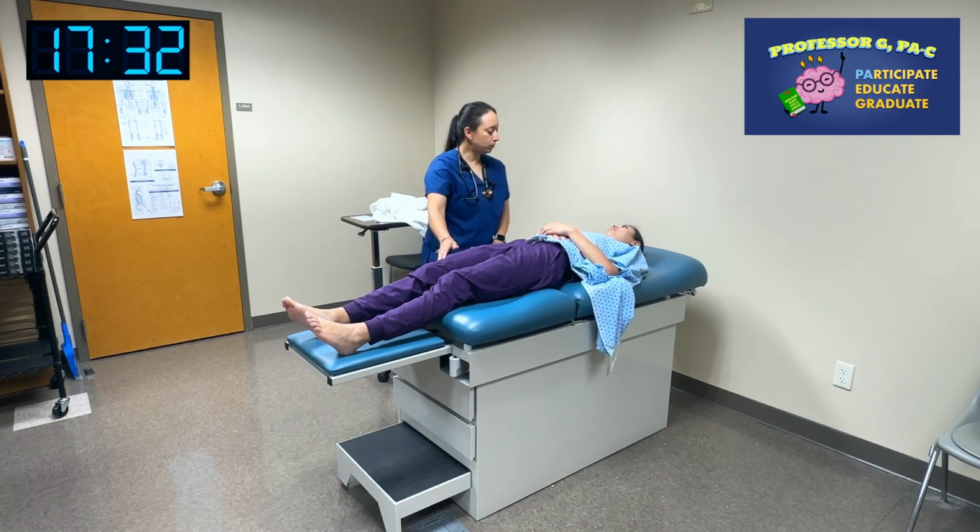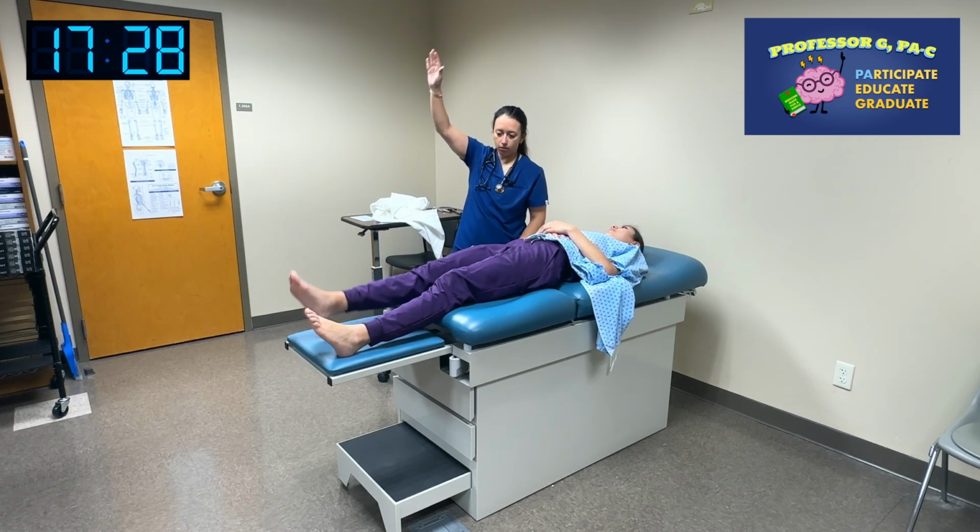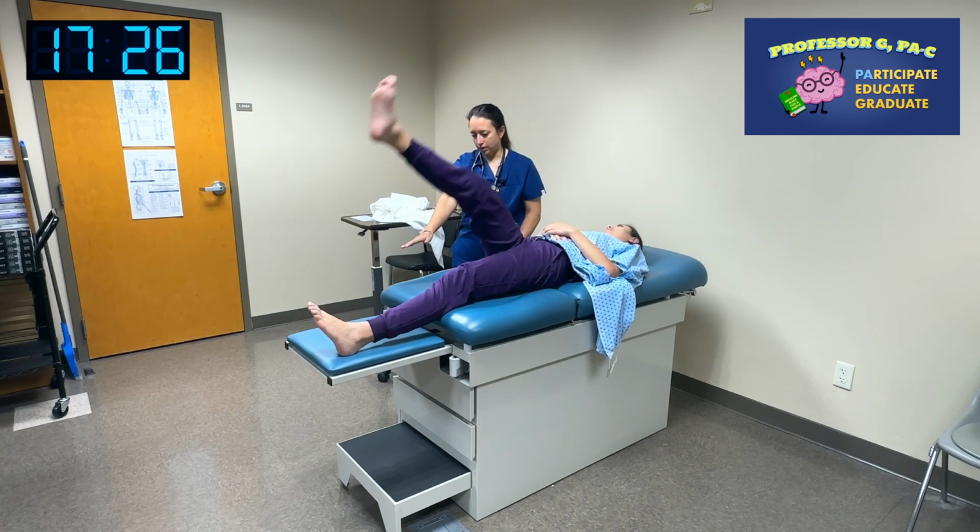So now we're going to do some range of motion of your legs. So I'm going to stand back here. You kind of follow what I do. So you're going to lift your right leg all the way up as high as you can. Good. Now take it back down.